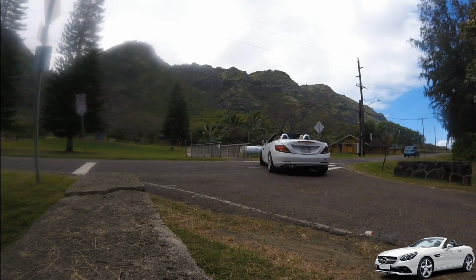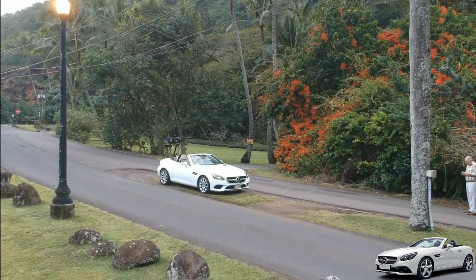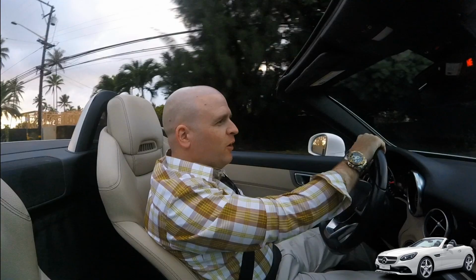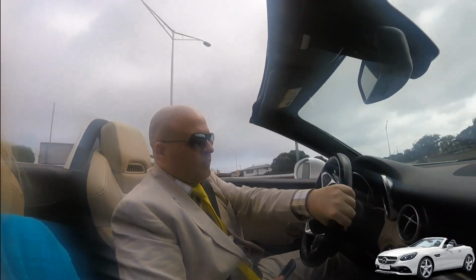Absolutely mandatory. You put the top down. It was a nice convertible. We got to tour the entire island. Saw some beautiful, breathtaking landscape. So one of my number one tips, and it's an obvious tip, you have to rent a car if you're going to go outside of Waikiki. It's a must. Another must-see is Kailua Ranch.